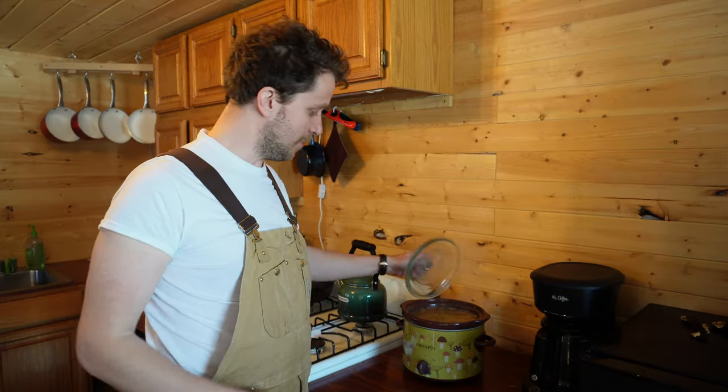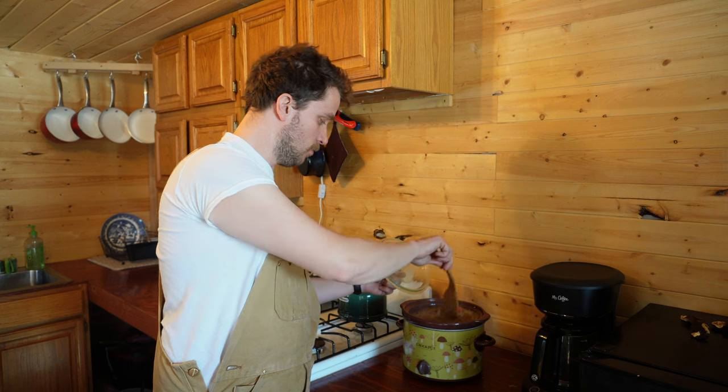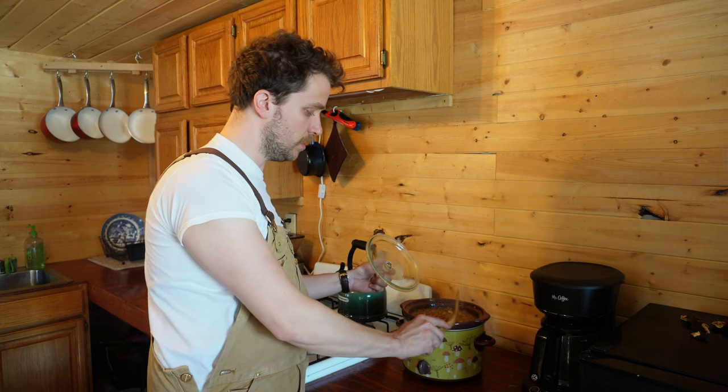The crock pot's been going for 5 or 6 hours now, and it's starting to look good. Oh yeah. Ooh, that smells good too.